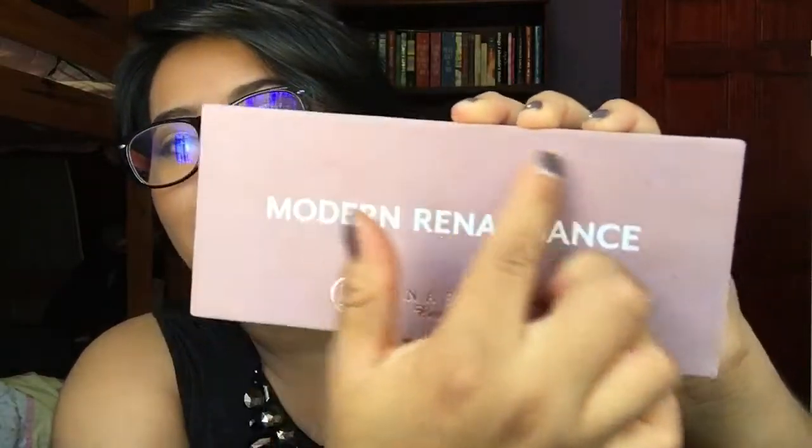One thing I don't like about this palette is the packaging. Don't get me wrong, it's very aesthetically pleasing to the eye, it's beautiful, it's gorgeous. But the velvet, I don't know if you can see it, if I have any type of makeup on my hands and I get it on the palette, it's not coming off. Or if I try to clean it a little bit, it just smudges more and it gets all over the palette.